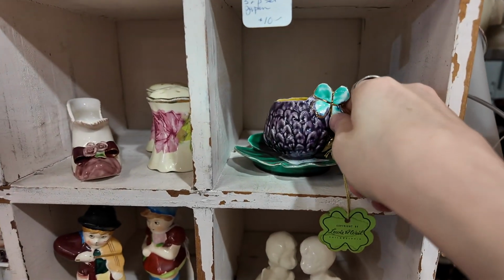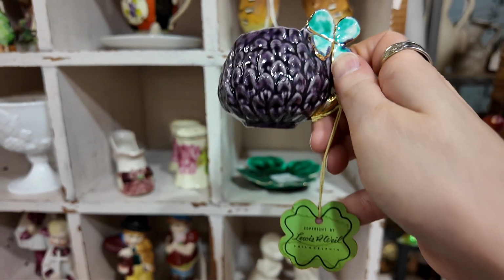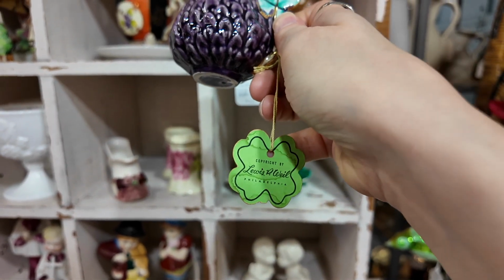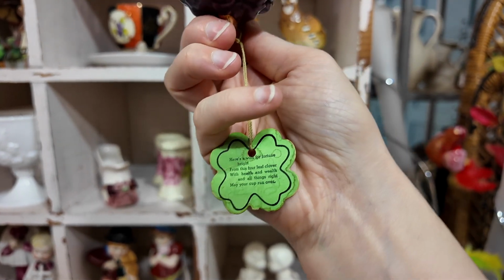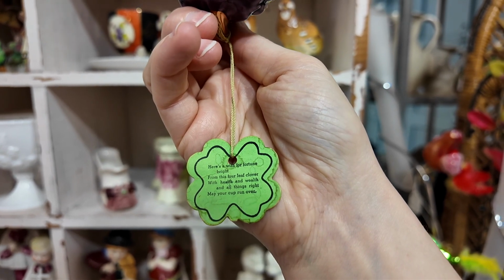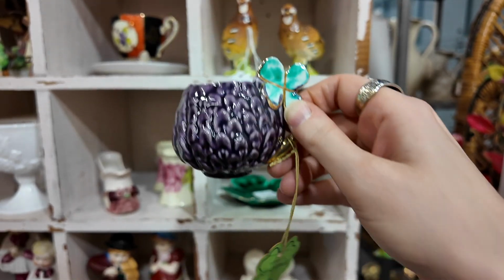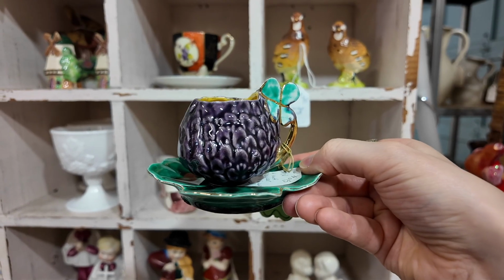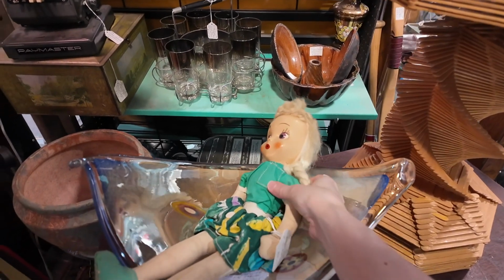I was looking at all these little figurines, knickknacks, and teacups, and I saw this one I thought was so interesting. It is small. It is a very small teacup. It has a clover on it. But what is most interesting is this little tag. It says copyright by Louis P. Weil. But on the back it says, here's a wish for fortune bright from this four-leaf clover. With health and wealth and all things right, may your cup run over. And that is $21.